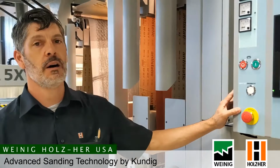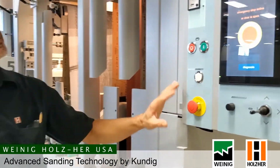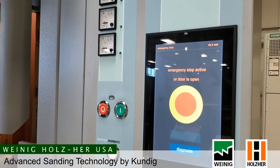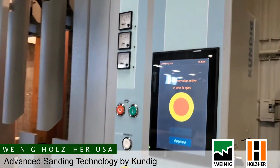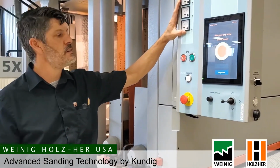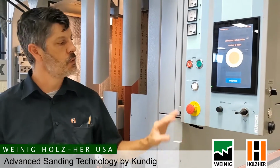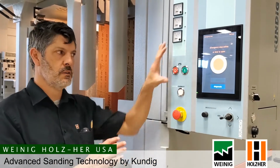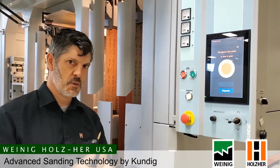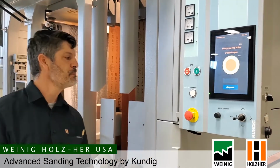Up front we have the controller here. It's really easy. A lot of power in the touchscreen here. We'll go over this in depth a little bit towards the end of our presentation. But touchscreen here, amp meters to make sure what our workload is, basic on-off, of course, emergency button, and some hand controls. It is full touchscreen, but we also have the hand controls. Some people like to use the touchscreen. Some people, a little older school, like the knobs and twisties. So we have the best of both worlds there.